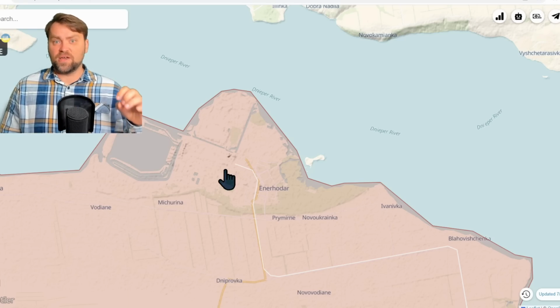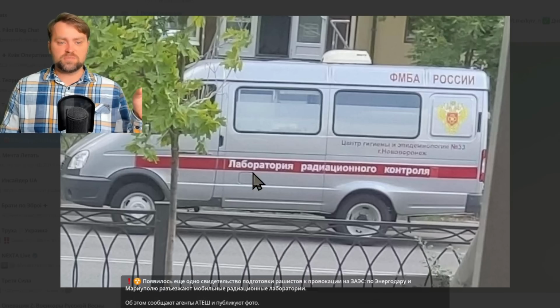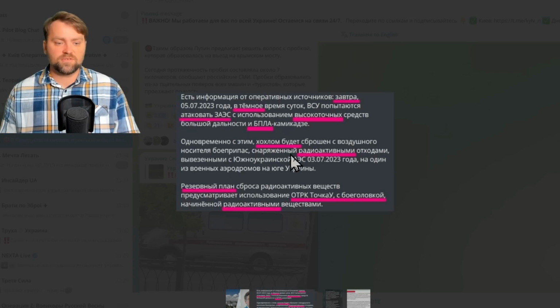You see that we have the hype around the power plant, so it's very hard to understand where the truthful information is coming from. We have just this picture from Energodar, and it's the portable laboratory to check the air analysis. I guess that vehicles like that should be near the nuclear power plant. I think it's normal.